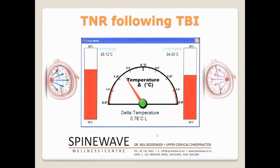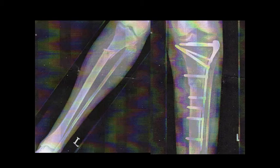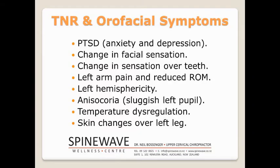And so her nervous system was so disturbed after all of this, even though she was repaired in a great way, her nervous system was still so disturbed that there was a 0.78 shift to the left in functionality, and obviously that was creating a lot of changes in nervous system firing, oxygenation, sympathetic tone, all of that stuff. And so some of the symptoms she was experiencing after that, because of this shift in nervous system function, were changes in facial sensation, changes in sensation over her teeth, left arm pain. A lot of that was related to the injury, of course, but some of that was related to her spine.